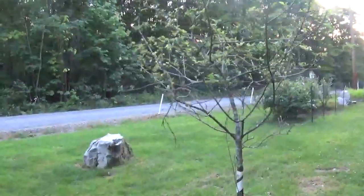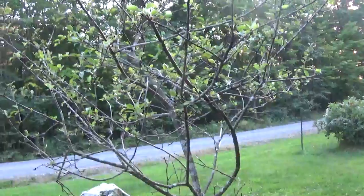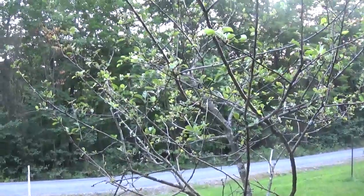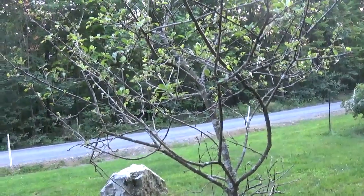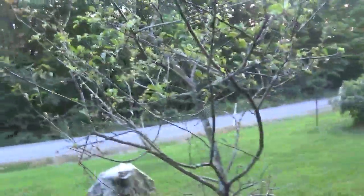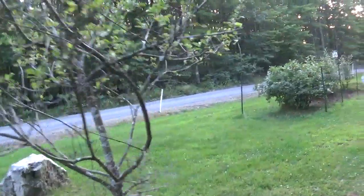Now this tree here, this is a small tree. The problem with this thing is it started to blossom when we were getting some cold weather. Those two trees over there, they blossomed, but the weather stayed warm. And then when this one went to blossom, it got cold out.